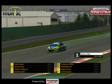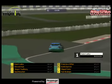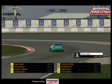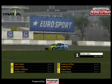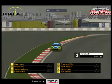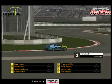Car dives under braking as he heads down into the corner. Very shallow line there, using all the camber he can. Maybe a little bit wide there, but it doesn't look too bad. Again, quite a shallow line around this long right-hander. Down to this long left-hander.